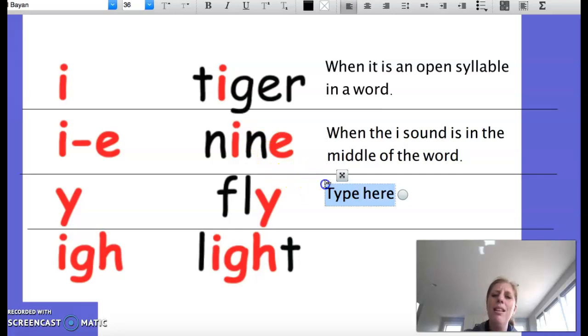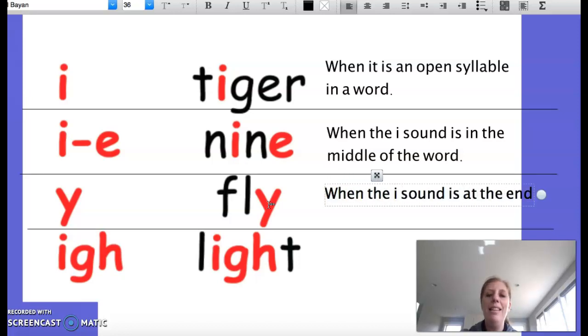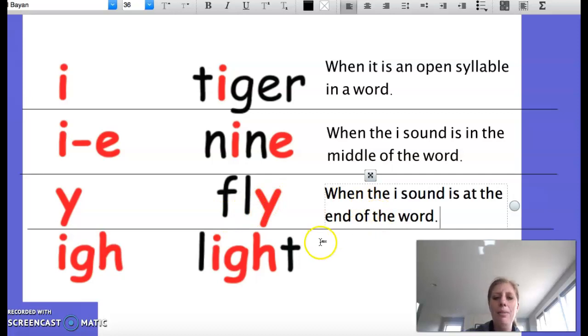When would we use the Y spelling pattern for long I? Think about the words you know that have a Y. Fly, my, buy, shy. When the I sound is at the end of the word. Okay, and how about this one that we just learned yesterday? IGH. When would we use that spelling pattern? Do you remember what I said?